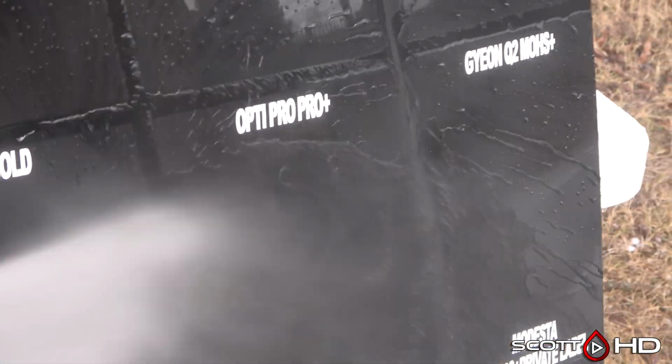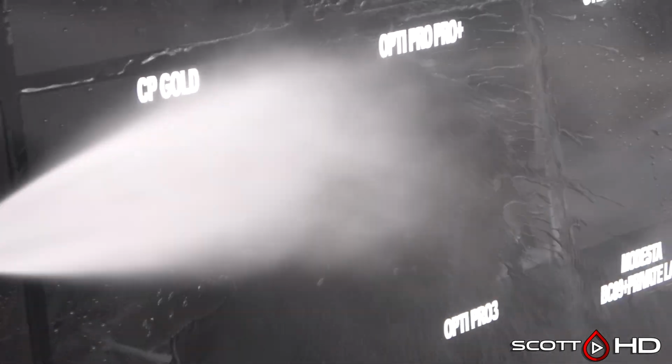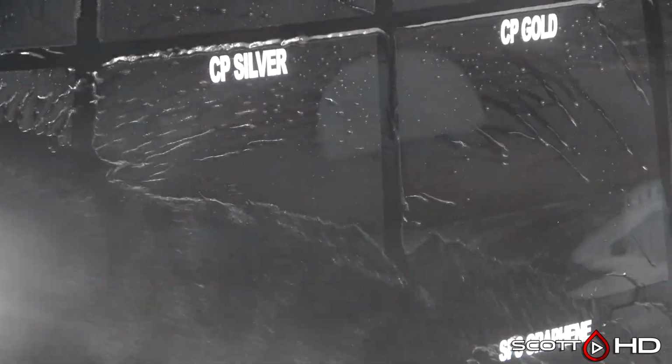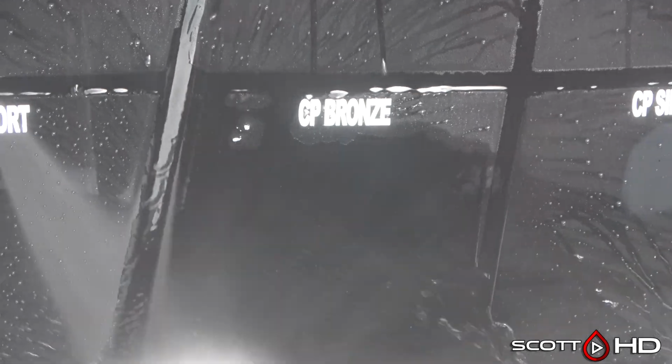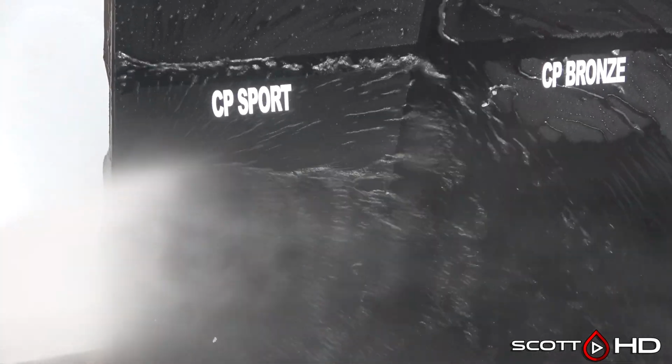Geon Q2, MOHS, looking all right. Opti Pro Pro Plus, also looking hydrophobic. Ceramic Pro Gold, extremely hydrophobic, as is Silver. Bronze, not doing so hot. I don't think we'd quite call that weak, or maybe we will. I don't know. It's pretty close.